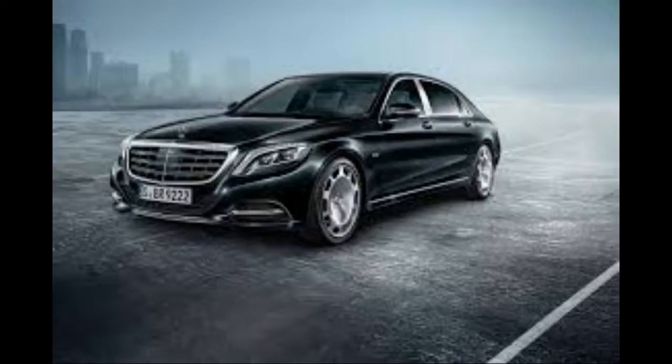This car will be priced at $516,000. So it's a little bit cheaper compared to all the other cars on the list. But again, it's Mercedes, so all of their high-end cars will probably be at least like 500k, to like 900k, I think.